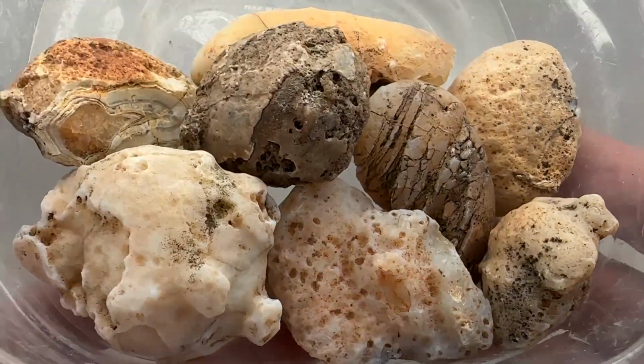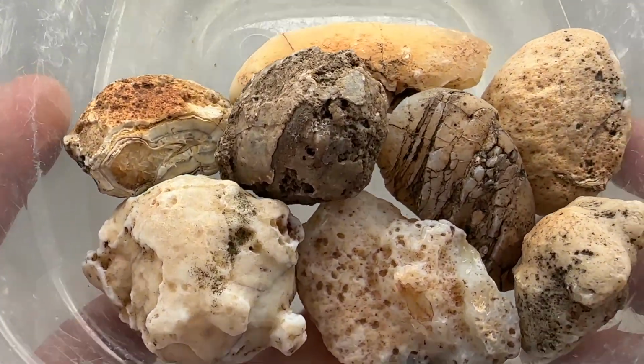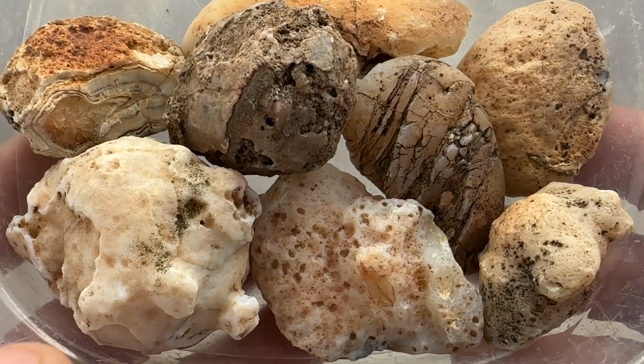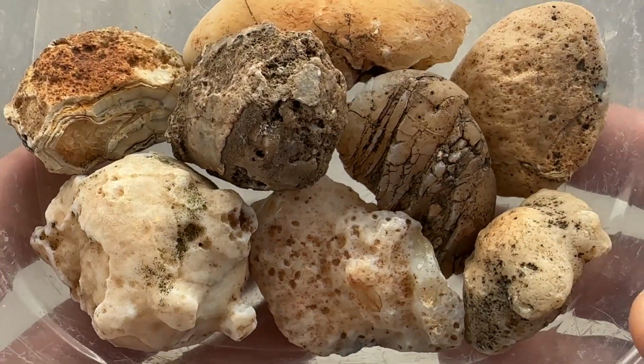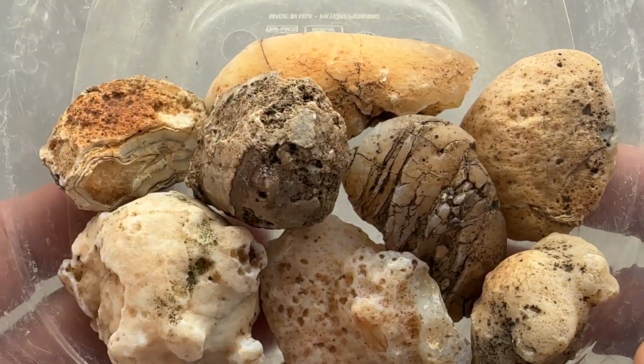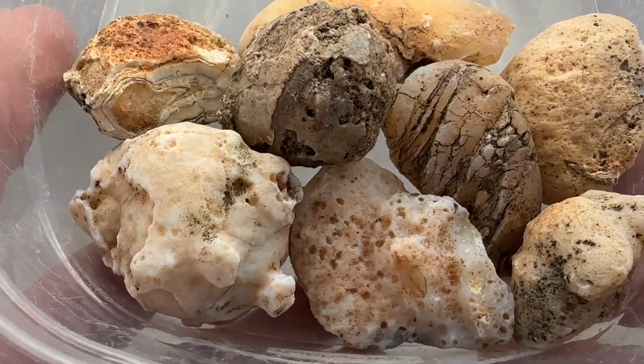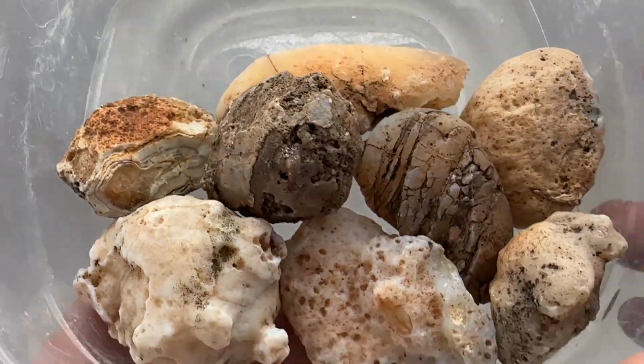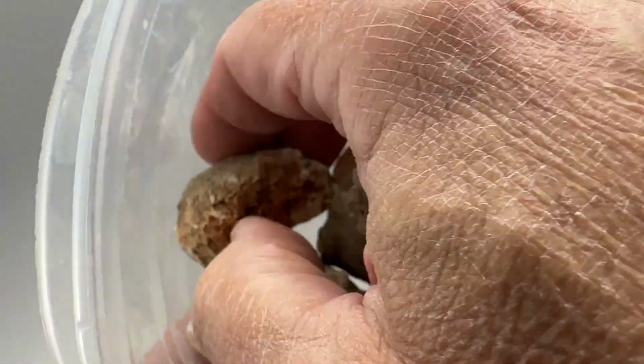Alright, I got the next group of rocks I'm going to cut today. These are banded agate nodules from the Gila Bend mountain range area from just outside of Phoenix, Arizona. So let's walk through these real quick, see what we're cutting.